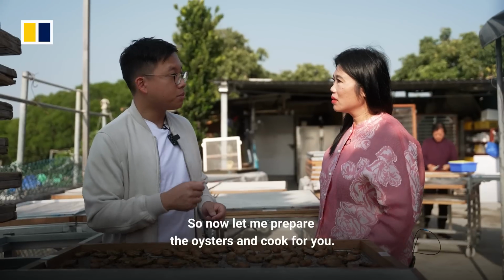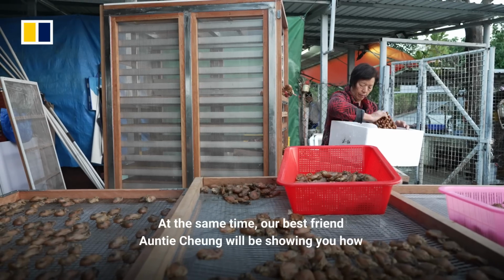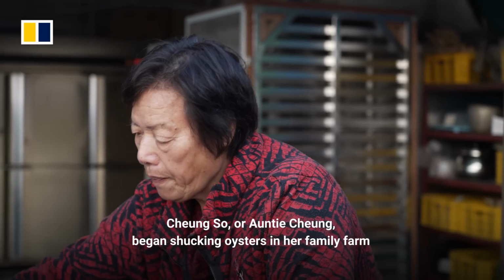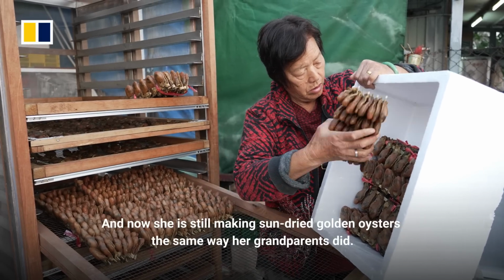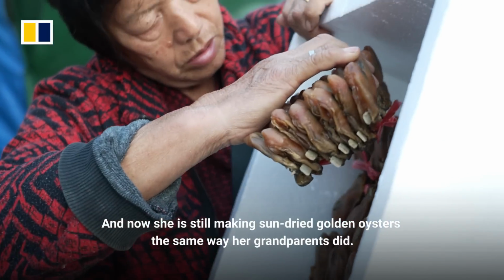So now let me prepare the oysters to cook for you. At the same time, our best friend, Cheng So, will be showing you how these oysters are made in this farm. Cheng So, or Auntie Cheng, began shucking oysters in her family farm when she was just 8 years old. And now she is still making sun-dried golden oysters the same way her grandparents did.